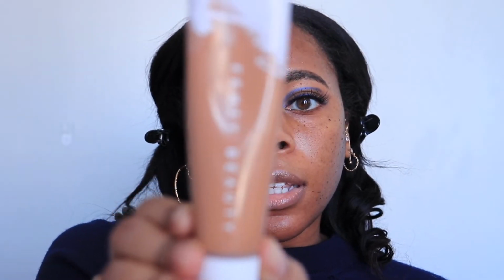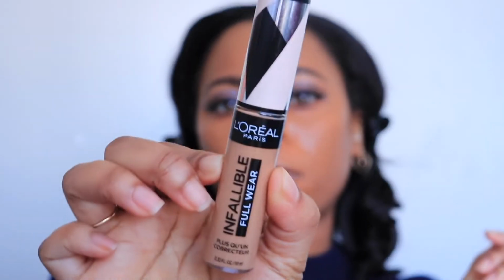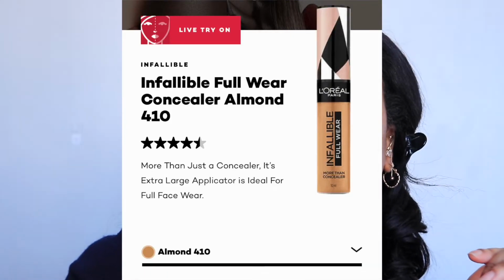I'm going to be going in with the Pro Filter Hydrating Longwear Foundation from Fenty. This one is in the shade 385. I think this is my shade. I have 370, but I think that's going to be way too light. Looking hella hydrated with the primer and the foundation here, but we're gonna go into concealer. We have the L'Oreal Infallible Full Wear Concealer. This one is in the shade Almond 410. Hopefully this looks good over top this foundation. I've never tried this combination before, but there's a first for everything.